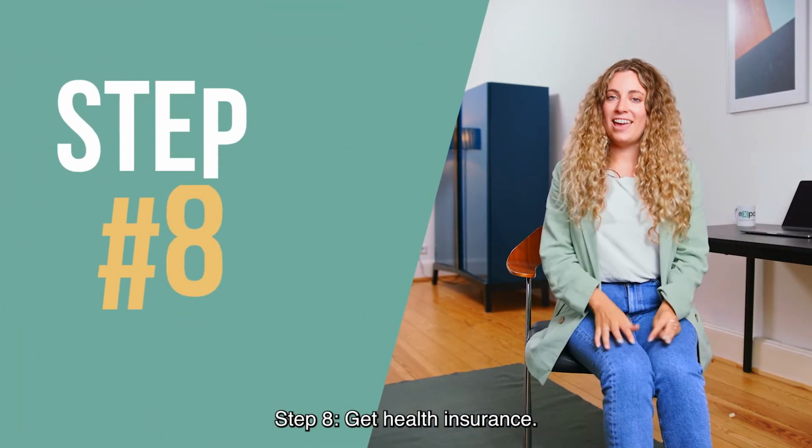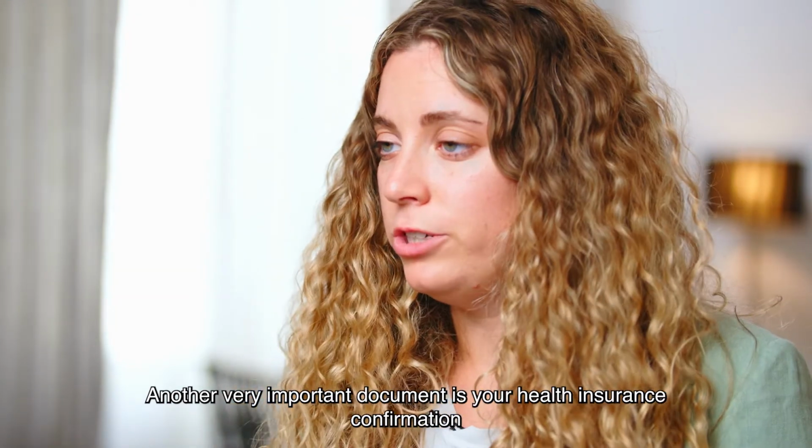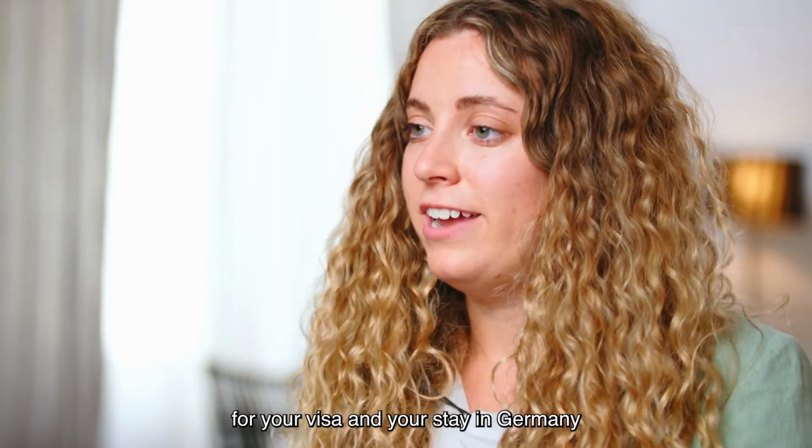Step 8. Get health insurance. Another very important document is your health insurance confirmation for your visa and your stay in Germany.